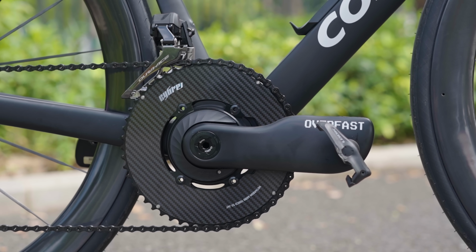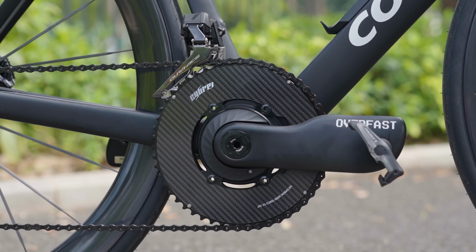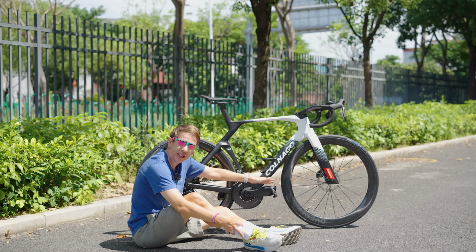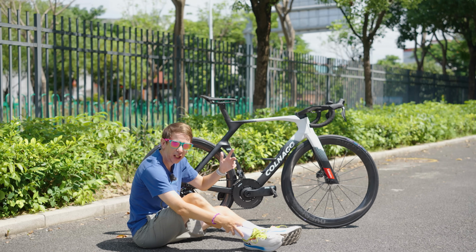Moving further down we have the OVERFAST Aero cranks. These guys, you've been seeing them since the Taipei bike show video, the Shanghai bike show video. I've had a set on my new ER1, which you guys haven't seen, and now these things are also up on the website. So if you're interested in getting one of these Aero cranks, they're finally up for sale.